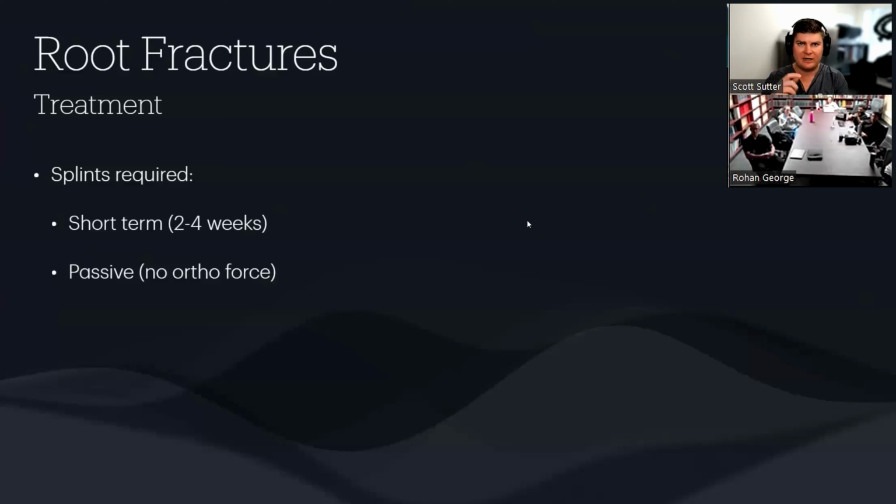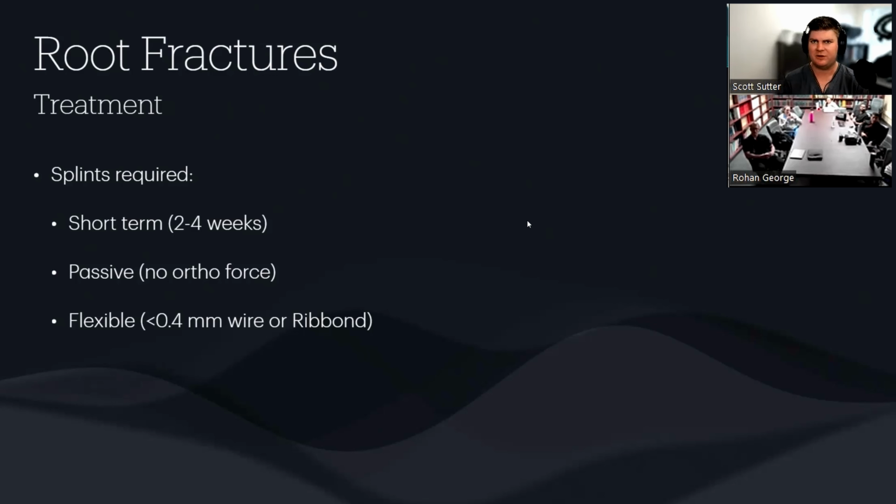And I'll show you kind of how I do that when I make my splints. As far as the type, you want it to be pretty flexible. So less than 0.4 millimeters, which I think is like a 0.16. I think that's the thickest you want to do. I'm terrible at ortho. I never wanted to do ortho and don't. I like Ribbond because it's easy to apply and it's that perfect level of flexibility. And it's a little more aesthetic, I think, than having the wire on top of there.